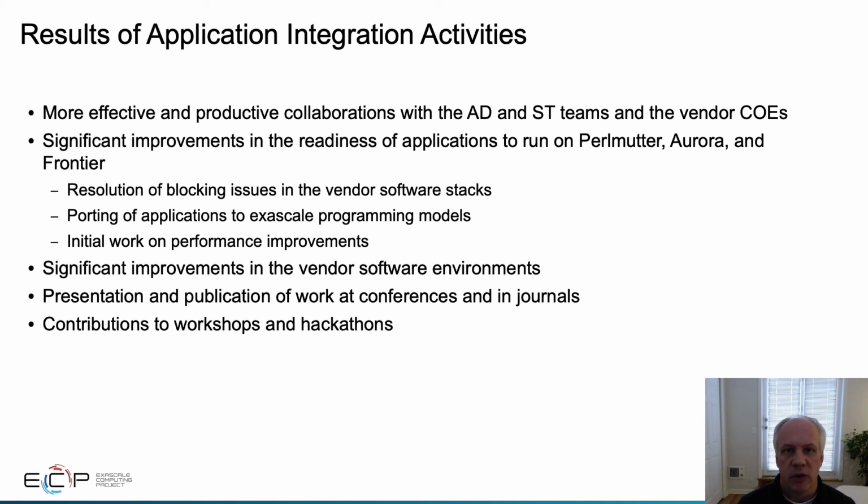This work has resulted in measurable improvements in the vendor's software environments, and the results of this work are starting to be shared at conferences, in publications, and through events like workshops and hackathons.